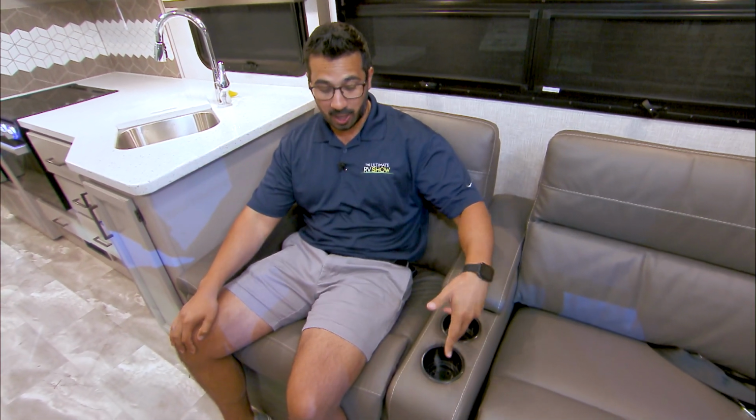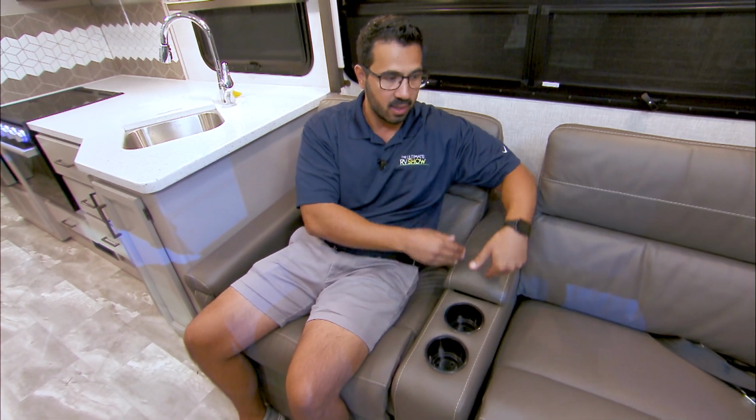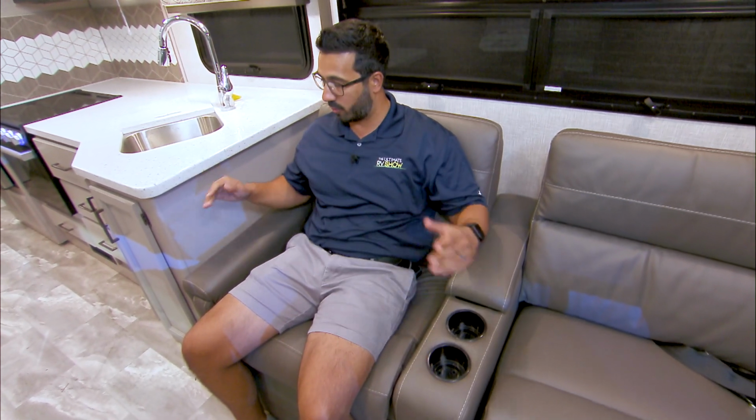You will also see cup holders, and you have a nice big compartment. So if you want to throw a cell phone in there, or tablet, or extra games, whatever it may be, that is a great spot for them. And of course, once you do get to your destination, these do recline, so you can kick back, relax, watch TV, take a load off, whatever else it is that you need to do.